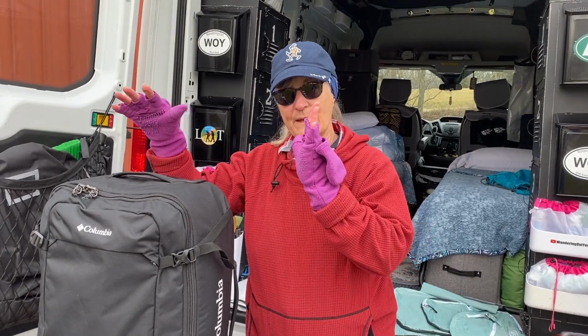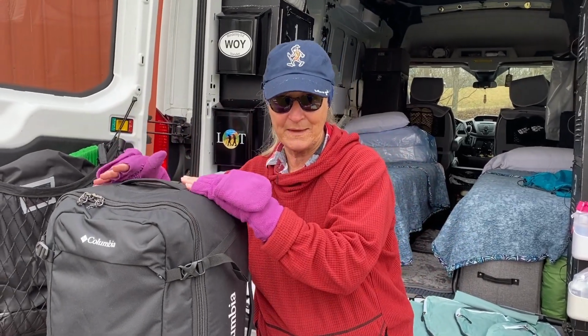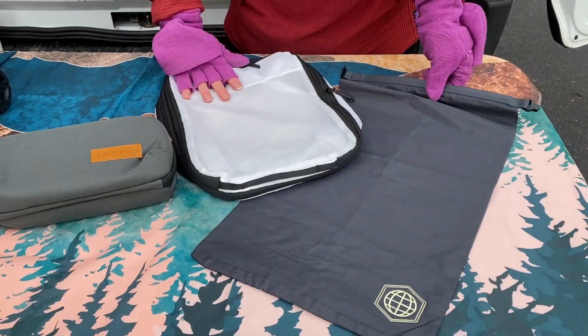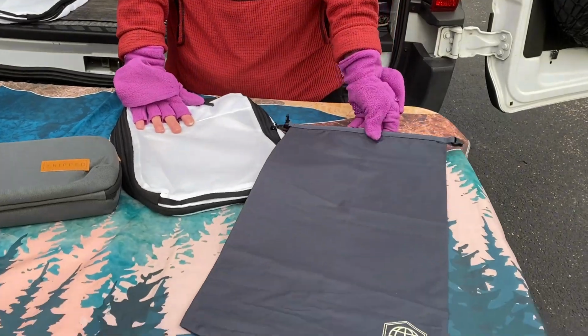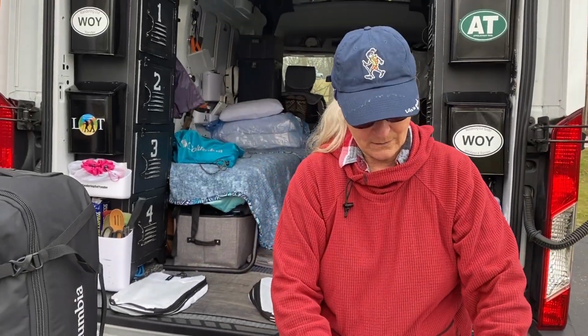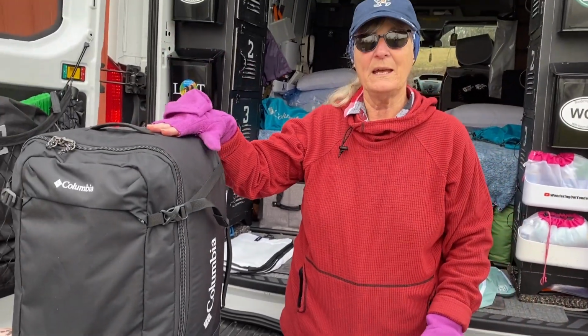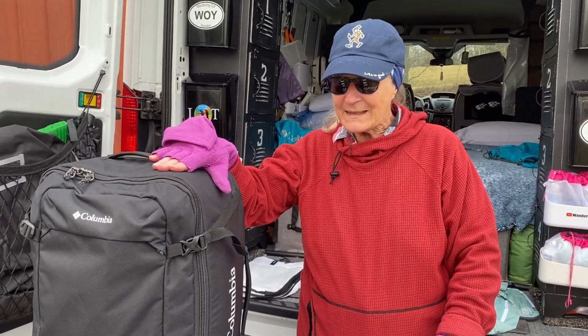All right, guys, so we have packed up Shannon's clothing utilizing her set of compression bags. This is a laundry bag, so you can put your dirties in there and roll it up and bring it home with you. All right, so I'm going to open this up and show you guys everything that we got in here, okay?